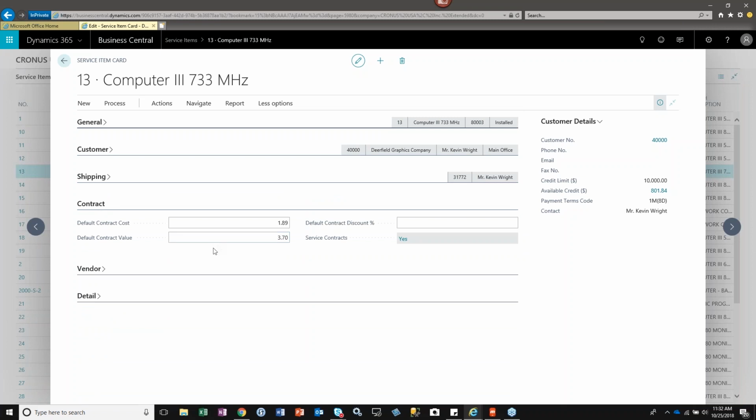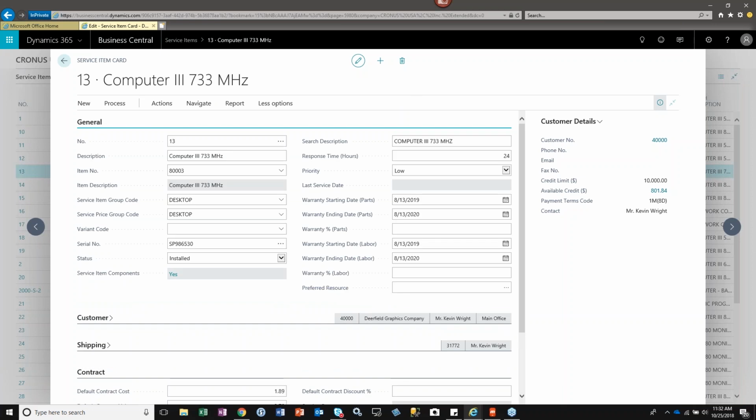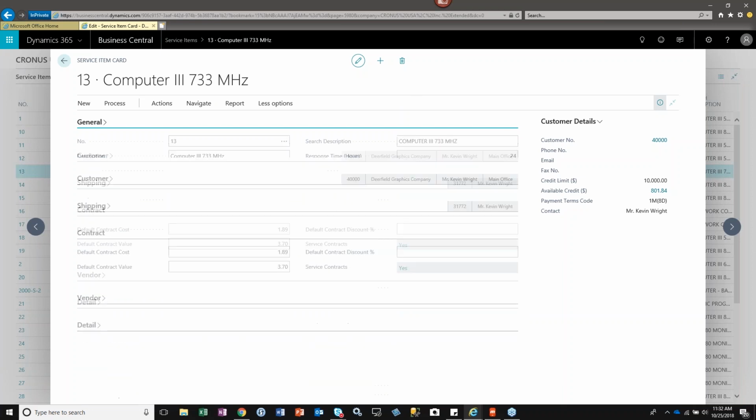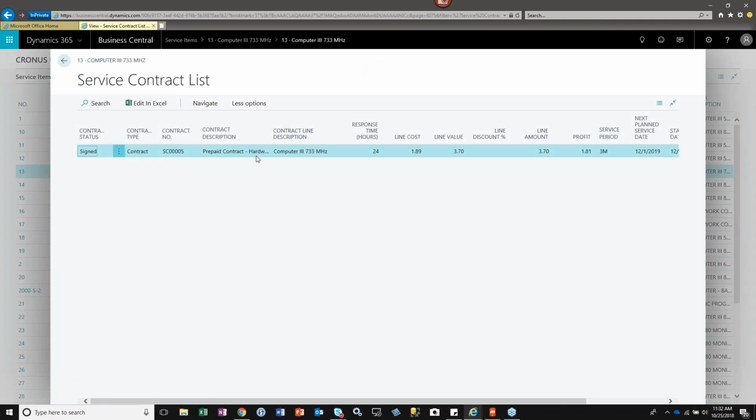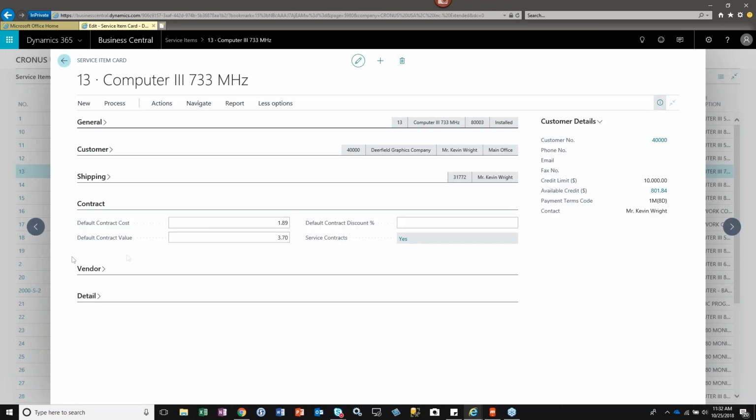If they had a contract, this one says this is under a service contract, this particular item. And it's this particular item because it probably has a particular serial number attached with it also that we'll see. So if there are service contracts, I could actually look it up, and sure enough, there's a prepaid hardware contract for this item. And the contract is signed. We'll see that later, that there are statuses in the system for signed, canceled, or in process, as you'll see later.